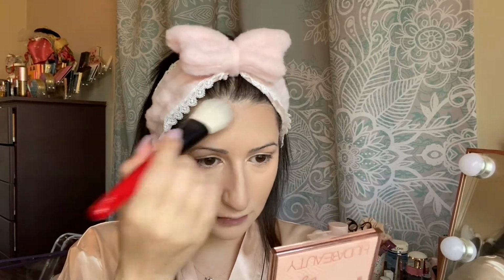Oh, and I love that they put the names at the top of the lid so you know what color it was. Oh, I love that. Anyway, okay, so bronzing time. I'm gonna use the same brush. Just dip it in. Ooh, looks like it's pretty pigmented. Oh, it's nice and warm. I like that.